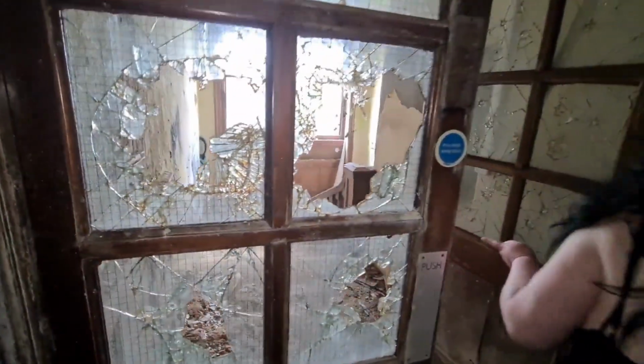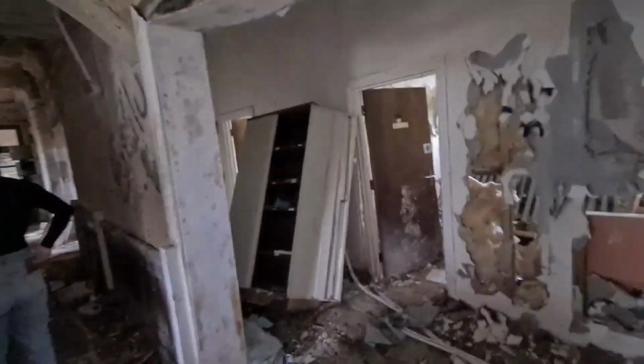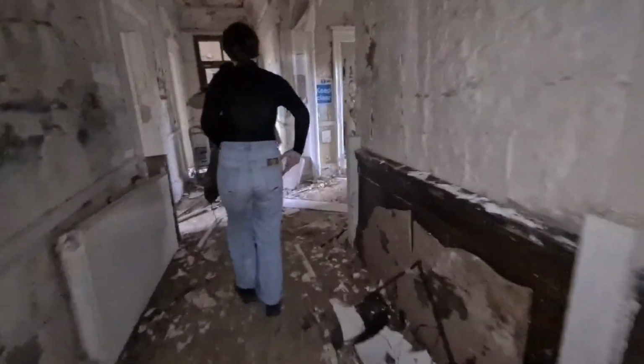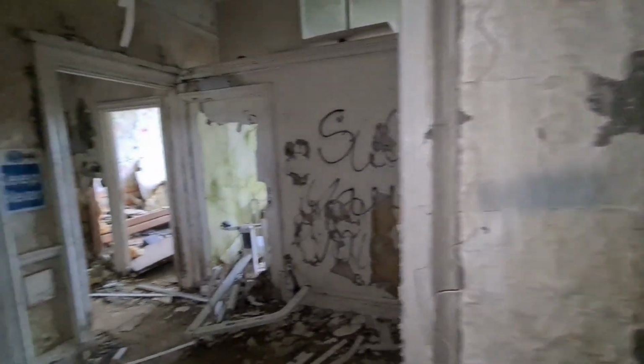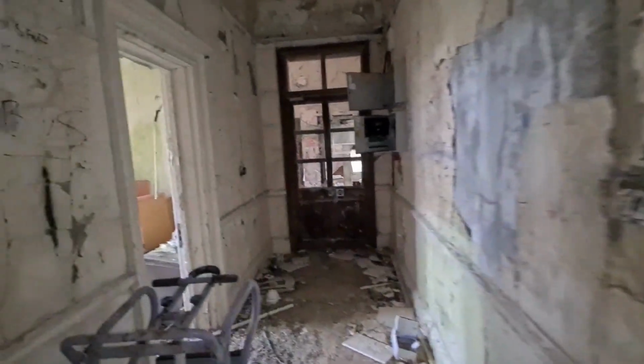Should we come up there? Have we been down there? We went that way, didn't we? You would get lost in here. I think we did come down this way because I saw the door that said no. Yeah, we've been this way because I remember the graffiti. Wow. That's the place where I saw the balcony.